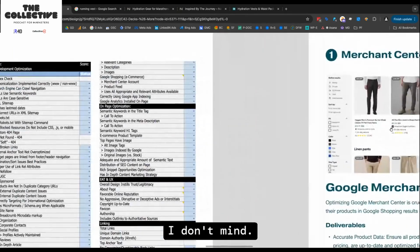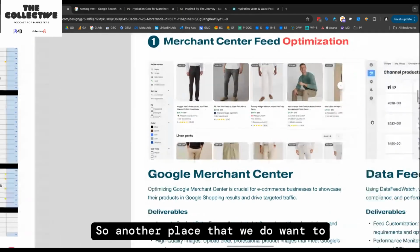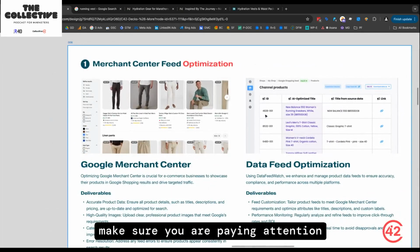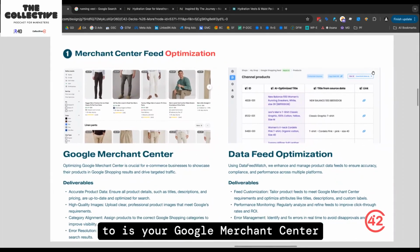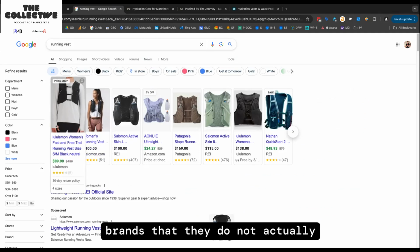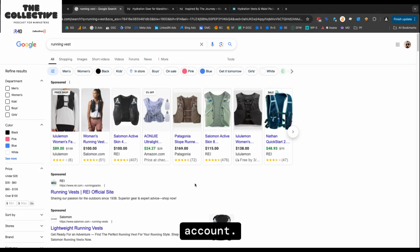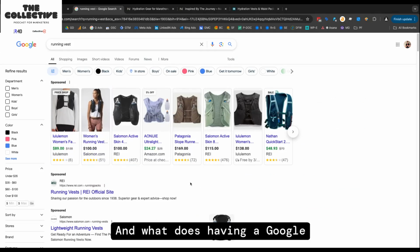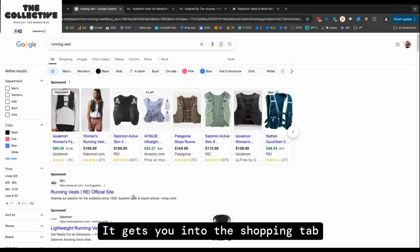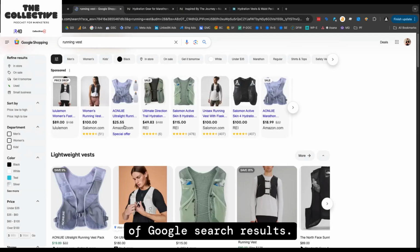I don't mind. So another place that we want to make sure you are paying attention to is your Google Merchant Center account. I've run across several e-commerce brands that do not actually have a Google Merchant Center account. And what does having a Google Merchant Center account get you? It gets you into the shopping tab of Google search results.